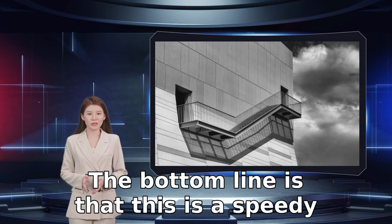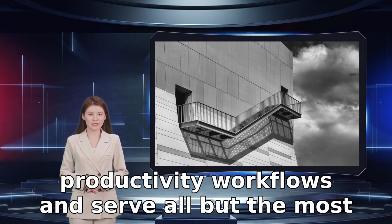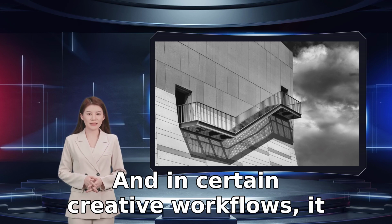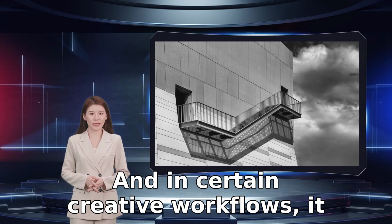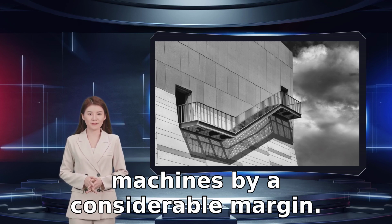The bottom line is that this is a speedy laptop that will burn through demanding productivity workflows and serve all but the most demanding creators well. And in certain creative workflows, it will be faster than the Intel-based machines by a considerable margin.